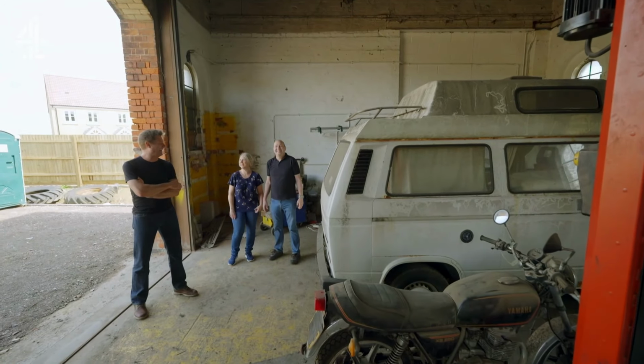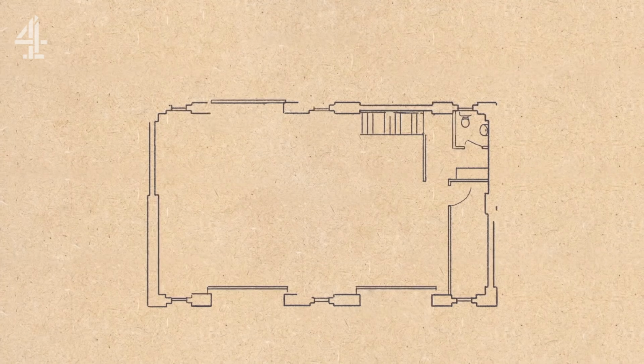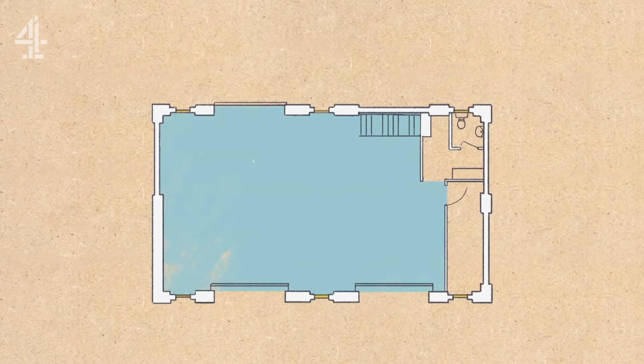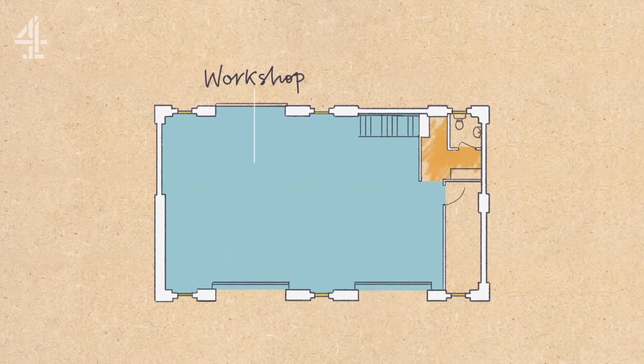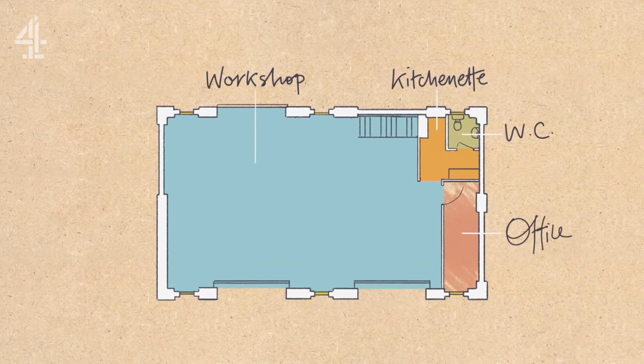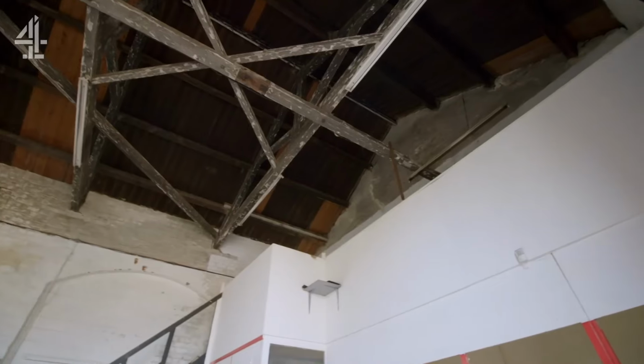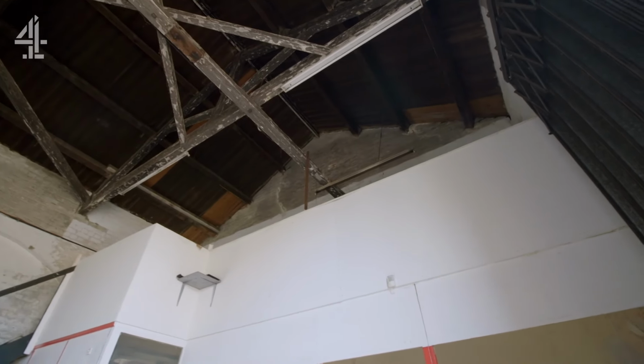Yes. The railway goods shed is 1,000 square feet and consists of one large double-height space, other than a kitchenette, WC and an office tucked away in the corner, all covered by a small mezzanine. So what are you going to do with it? I'm intimidated by this space.